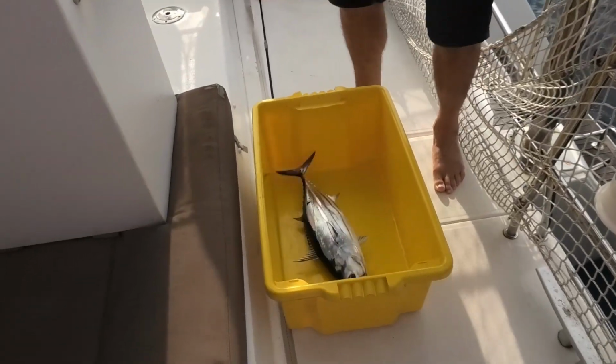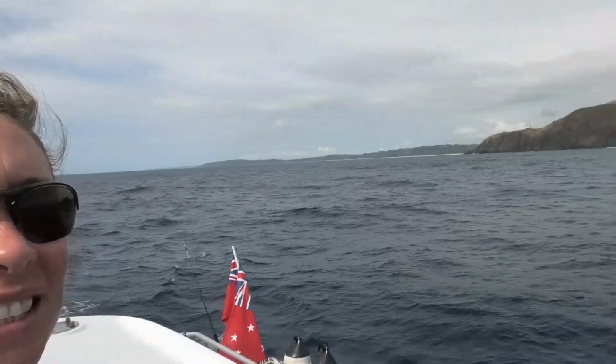Here we go. Well, right now we're going around Cape Byron, which is right next to Byron Bay, and can't say I really want to do this again. It's been really lumpy. We've had to put both engines on just because we've been struggling too much against the current to try and get past here. And I mean, it looks fabulous, but nah, don't need to do it again.